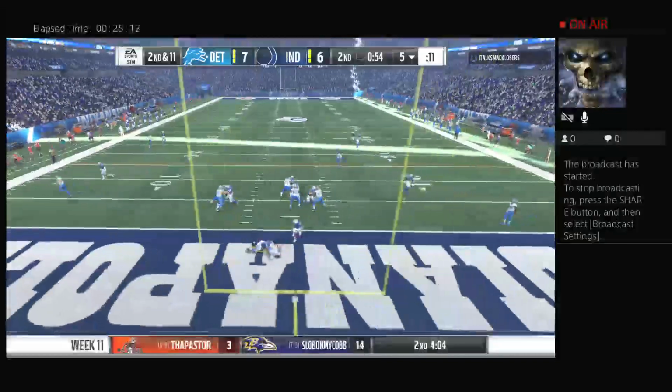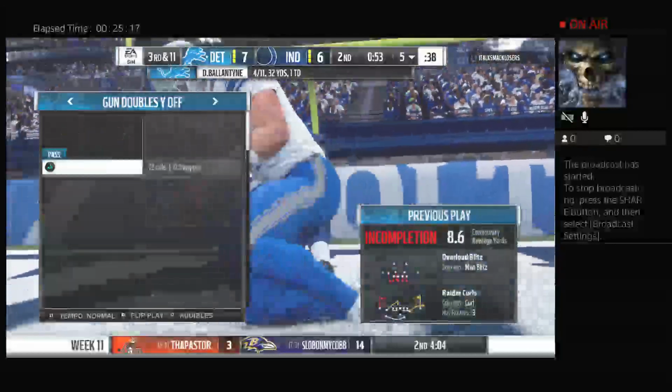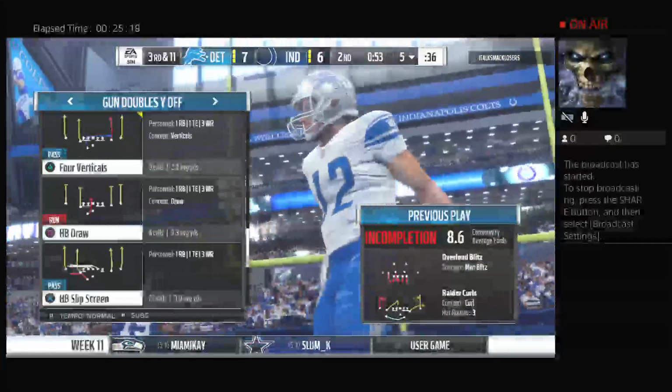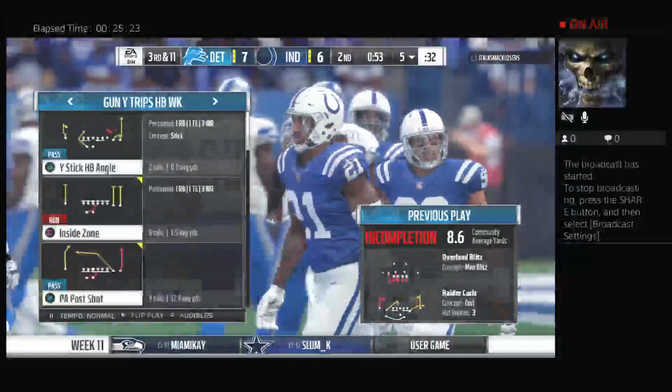Now they'll throw here out of the gun. A hit as he throws there, incomplete. There's a lot about that play you can easily see coming. Backed up in the shadow of their own goal line, you know they're going to face pressure.